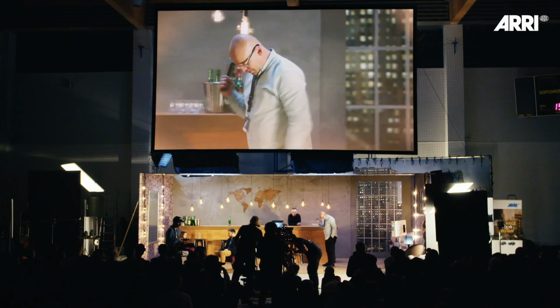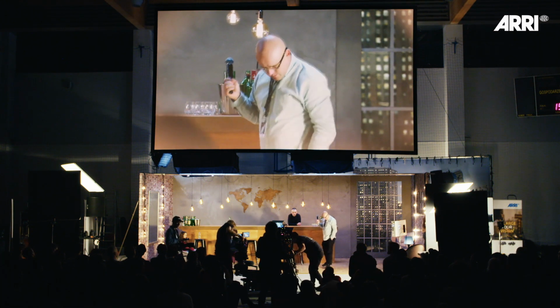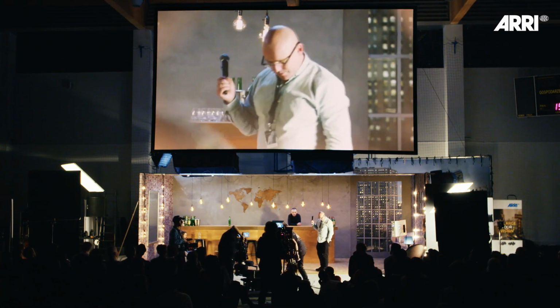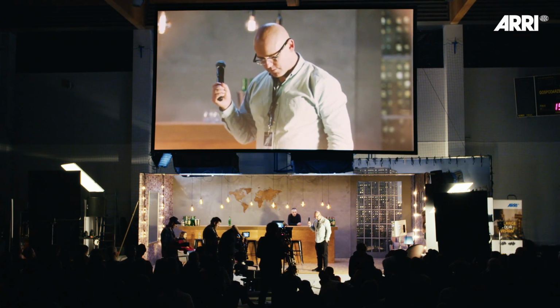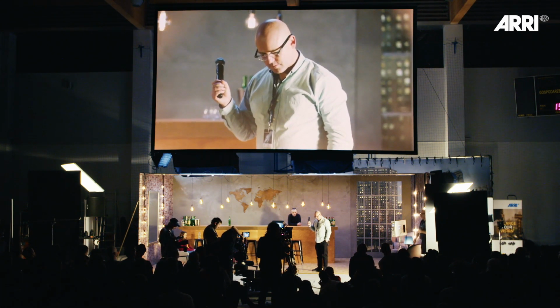Hi, I was wondering whether you approached lighting the skin tones differently in this film than Moonlight, particularly also with female leads and the fact that they had different kind of makeup.